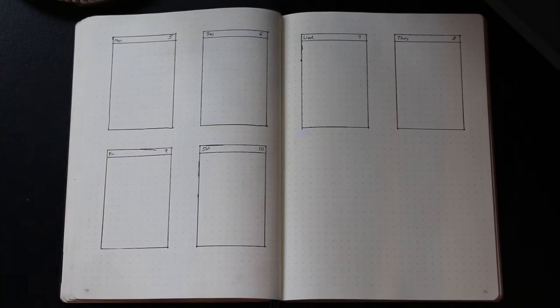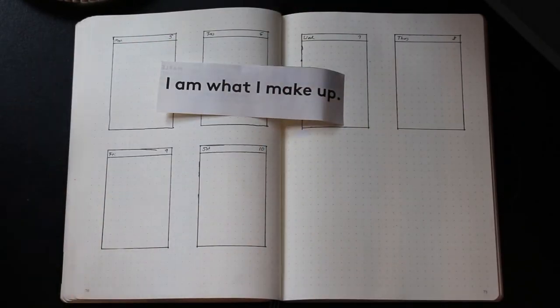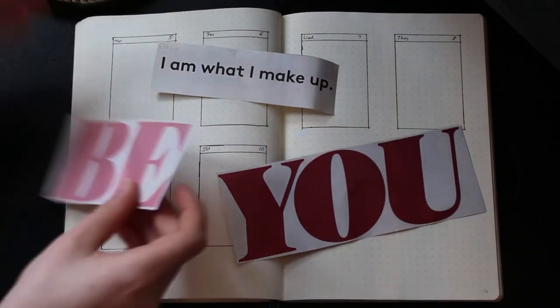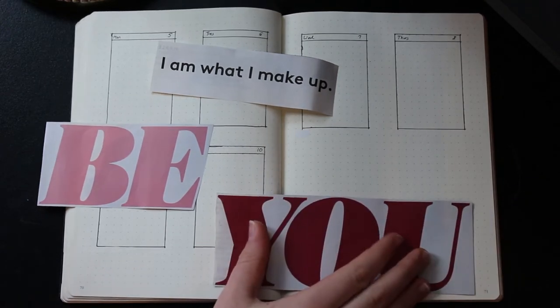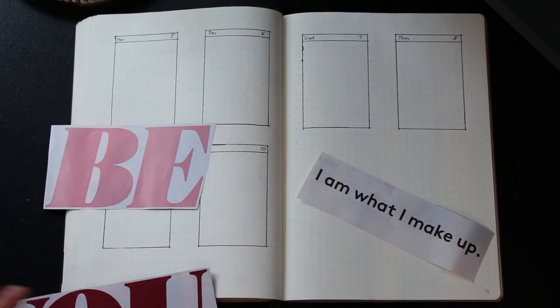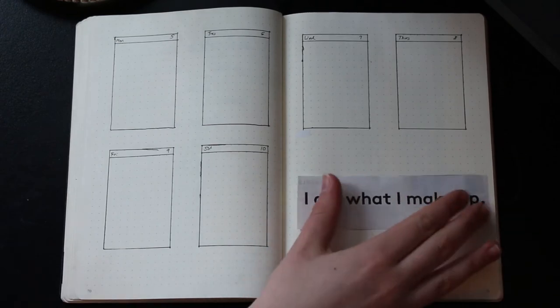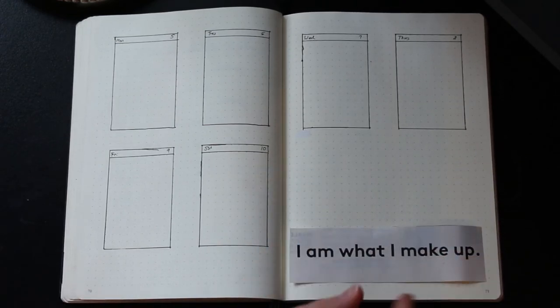So I'm going to take my clippings. I have 3 that I pulled out. This is from a CoverGirl ad that says, "I am what I make up." And then these 2 were taken from an editorial spread. And it looks like these are pretty big, so I think I'm going to wait and use those. And I think I'm just going to put, "I am what I make up" here. I don't know, should I do it? I feel like I should do it tilted or something. Maybe I'll do it here at the bottom, and then I can do my trackers above it. Yeah, I think I'm going to do that.